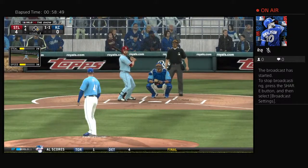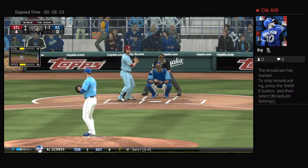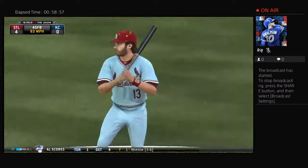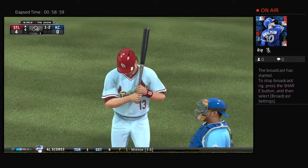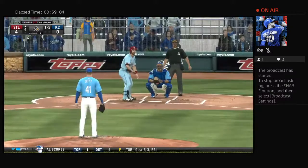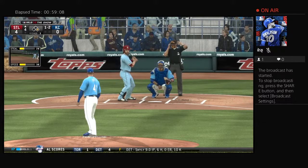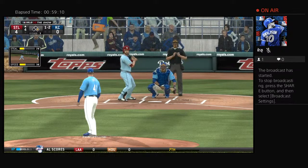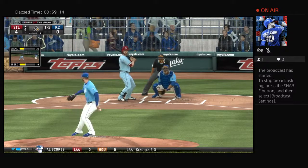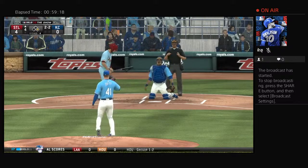4 runs, 7 hits, 1 error for the Cardinals to this point. Here's the 1-1 pitch. And I believe they'll say he broke the plane, as yes he did. It's ruled a strike. Fastball misses in the dirt as he tried to get him to chase the low one.